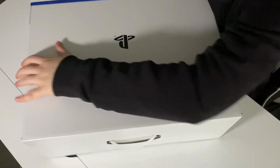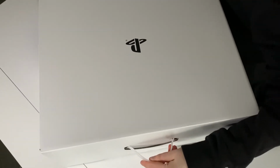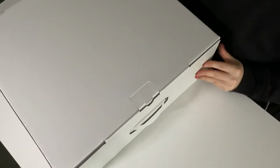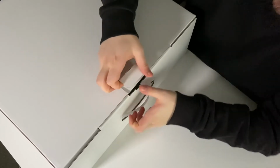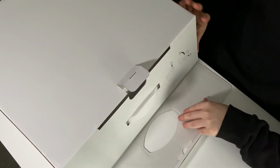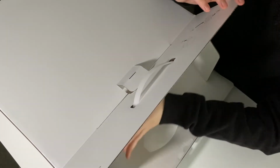I quite like keeping boxes as well, just in case. I mean, again, I'm sure there's not going to be any problems with it, but just in case, I want to keep the boxes as perfect as possible. So we just turn it over. We've just got a little slit here that we can open up and then pop this forward. So it's actually telling me instructions on how to open it. Fantastic. So if we just pull that open.